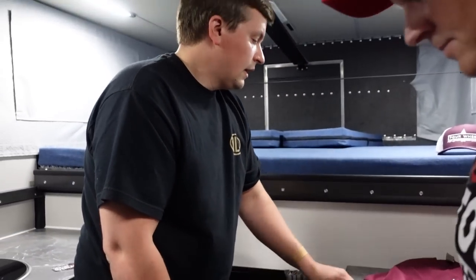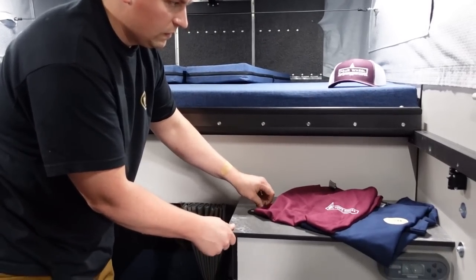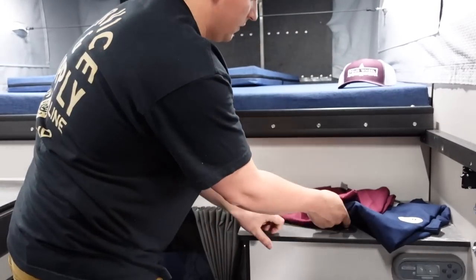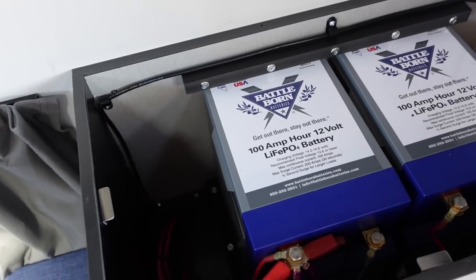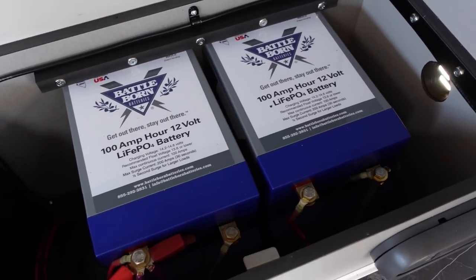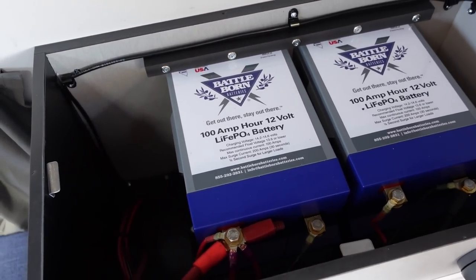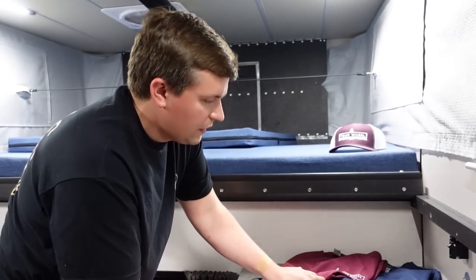And in here, we can see our lithium batteries from Battleborn. So this camper has 300 amp hours, which is pretty wild. 200 here in the stock location. We'll show you where we put the other one in a moment.